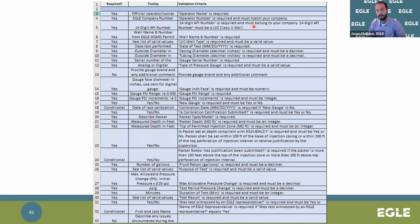If you try and submit UIC injection data for a production well, it's not going to be readily available in the system. There's a couple things spelled out here, particularly on the gauge. So just make sure to look at any of the specifics, right? Is it a new gauge? Yes or no? If it's a new gauge, that's great. If it's not a new gauge, then you need to provide that calibration through the other documents. What's the maximum allowable pressure change, right? You're going to want to do that calculation.